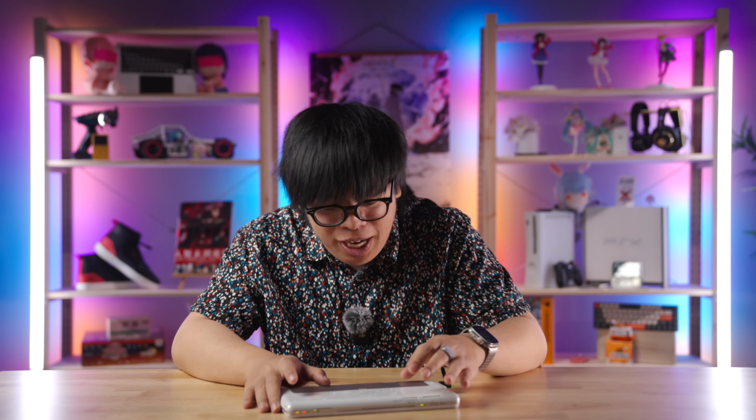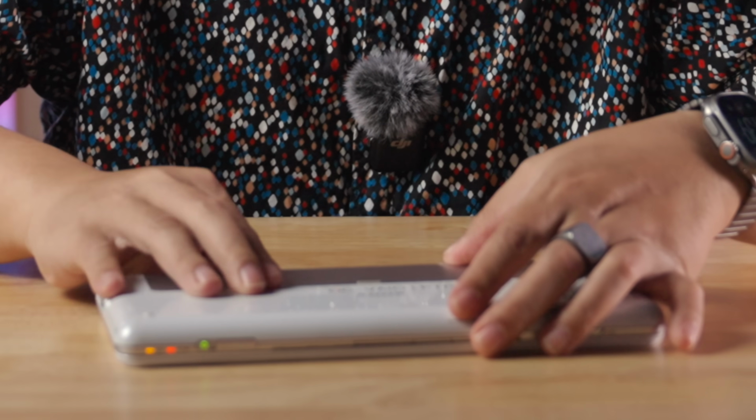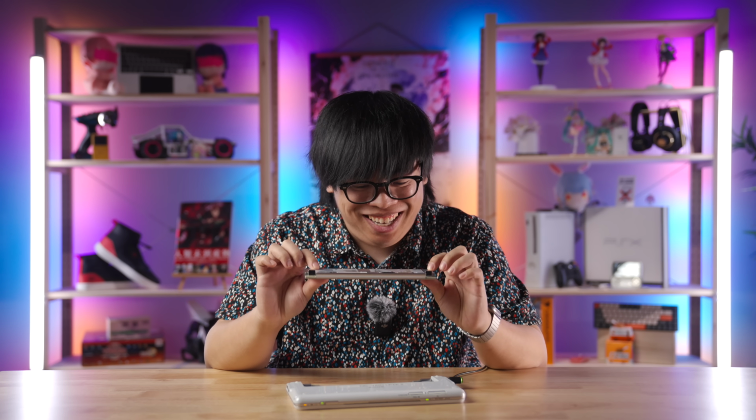Oh, wait. I'm such a dumbass. How could I not talk about the best part about this laptop? The fact that it has a removable battery. Yeah, repairability.